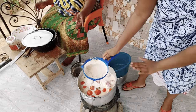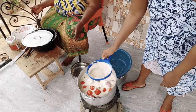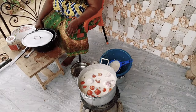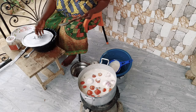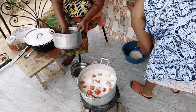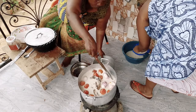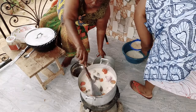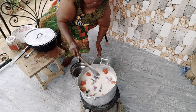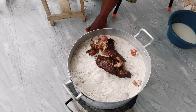Like, you see why you have to sieve it and allow it to rest? You see? Because it's like tiger nuts. It has a lot of chaff, like tiger nuts. So we later poured the one I rinsed into it. The camera didn't capture that place. So we later poured it inside. So she has put in the fish.